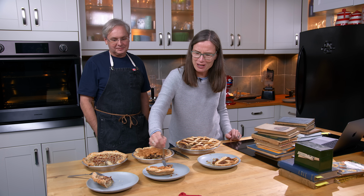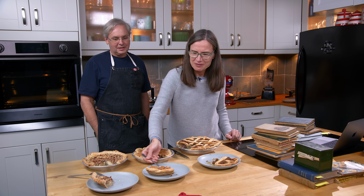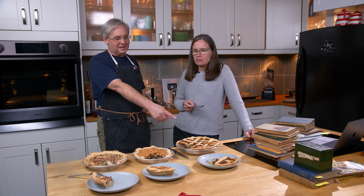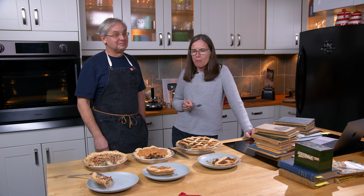Damn, these are all good. You could feed me any of these and I'd be happy. I'd be happiest with these two. That's not a pecan pie, but that's the one I love.